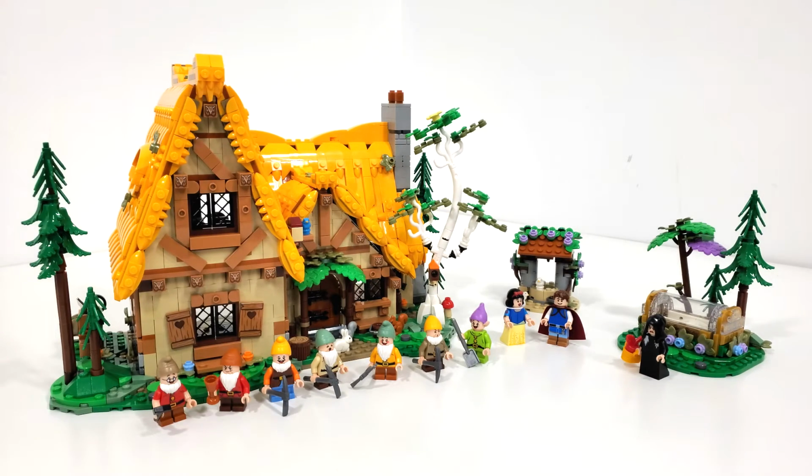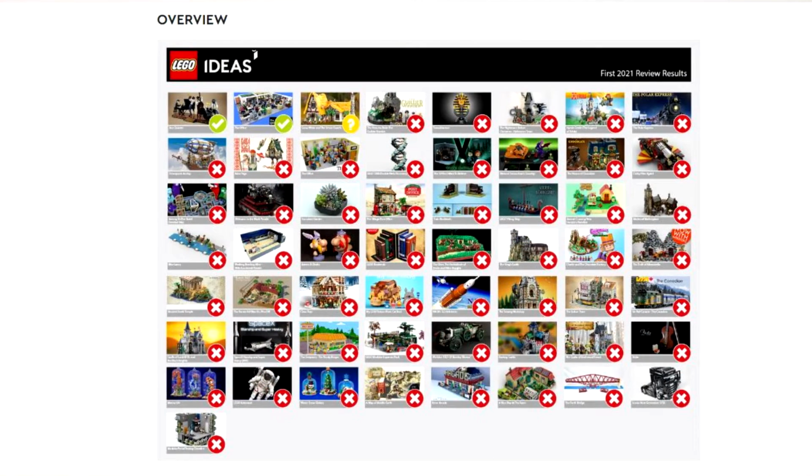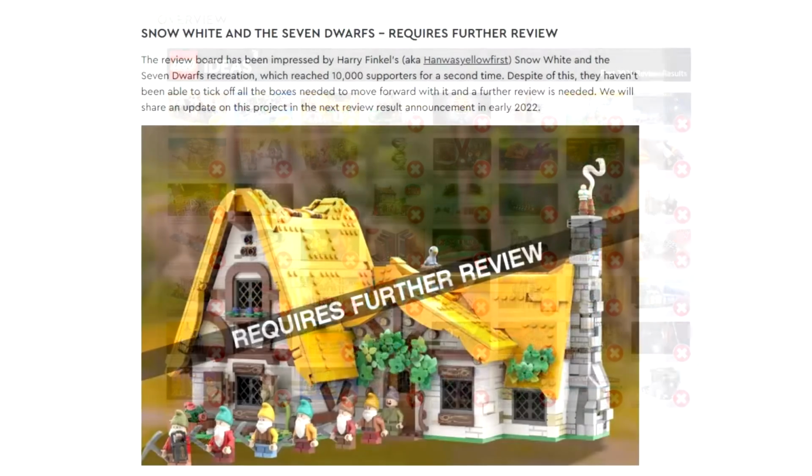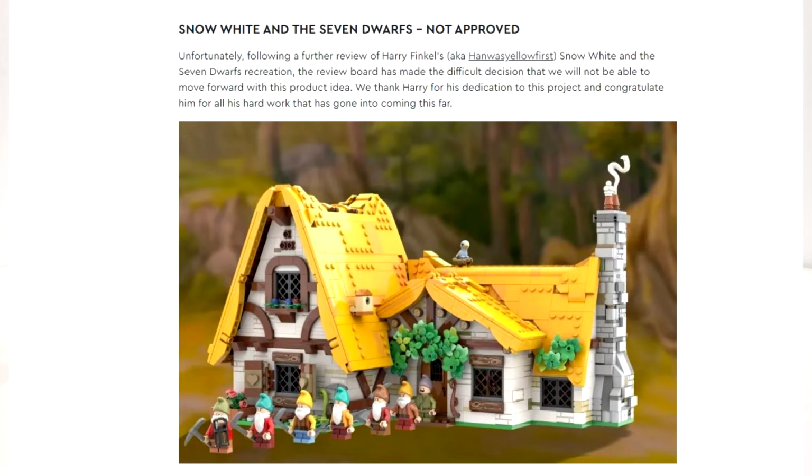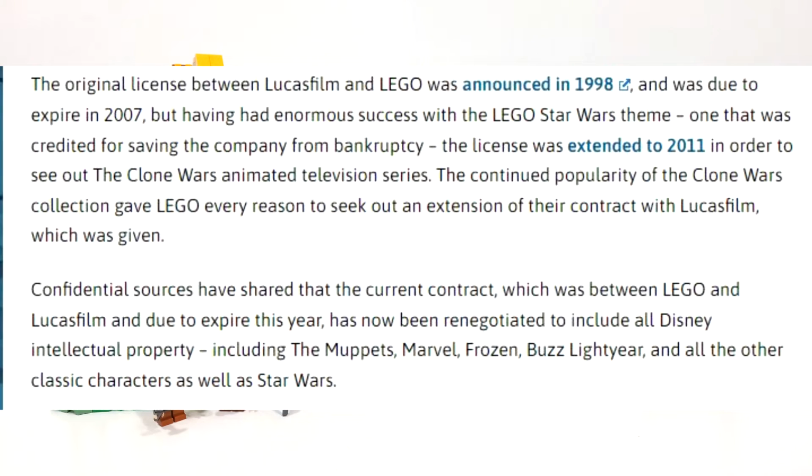They really captured the design for the Seven Dwarfs Cottage, and even just including references to both the opening and closing of the film. Now, it would be wrong of me not to discuss the fact that there was a LEGO Ideas project that was being considered of the Seven Dwarfs Cottage that got rejected. It was being considered, but it got rejected in the end, which is really unfortunate. I think that might have been before LEGO signed a deal where they could realistically cover pretty much anything Disney related, though I'm not really sure about that.